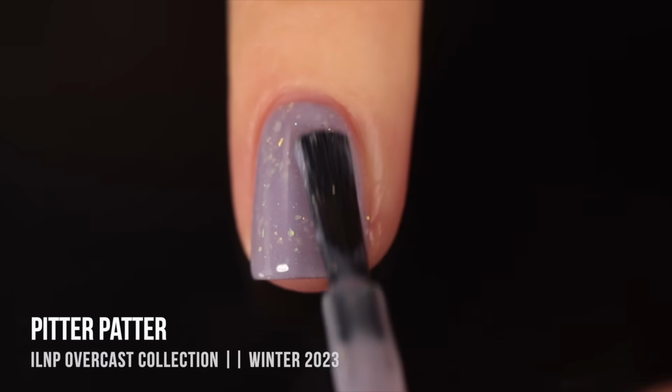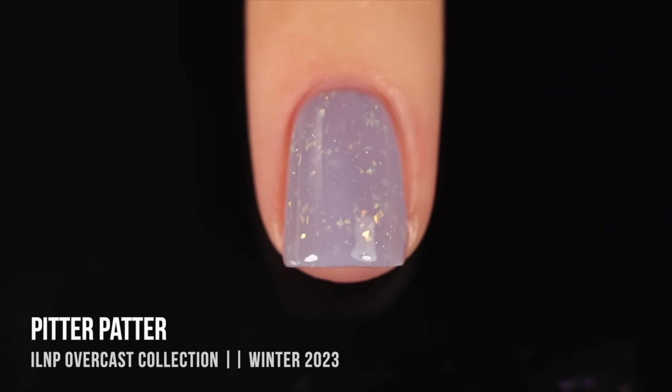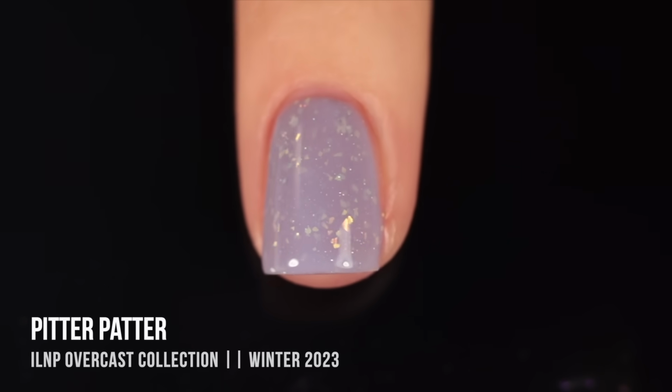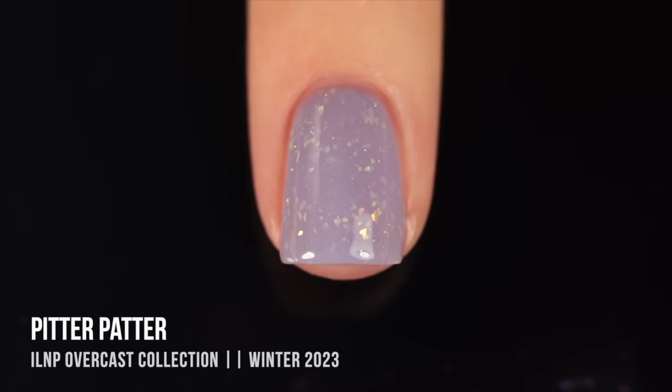Even though you couldn't really see my visible nail line, it still felt very soft, and you could get all the levels of that opalescent, iridescent flake in there that looks so beautiful. And I just love that kind of soft winter vibe of this color.